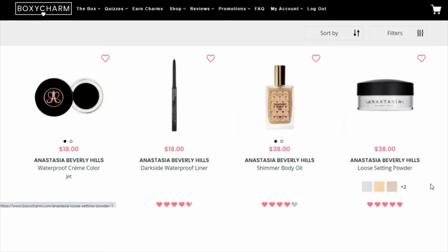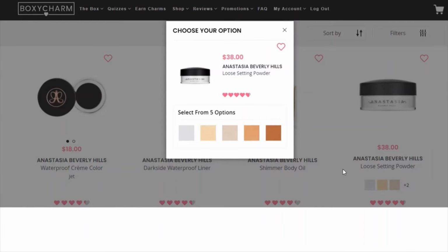Then there was the loose setting powder, which I remember being a choice item instead of the bronzer that I picked. So I think there's a couple shades. Yeah, there's 5 shades of this. The darkest one, let's be real, is not really all that dark. I mean, it's called golden orange, for crying out loud. That's mid-tone at best. And then there's 3 that are really light and probably would have looked fine on my skin tone.